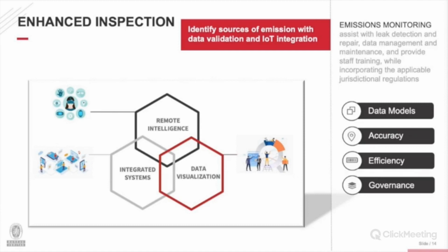For this use case, we'll take a look at emissions monitoring, a division within BV that assists with leak detection and repair, data management and maintenance, and provides staff training while incorporating the applicable jurisdictional regulations. Enhancements tend to focus on three things: access, integrations, and flow of information validation. Inspectors take measurements, in this case at refinery plants, to monitor gas emissions.